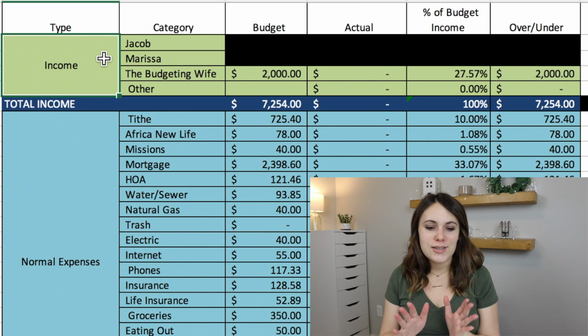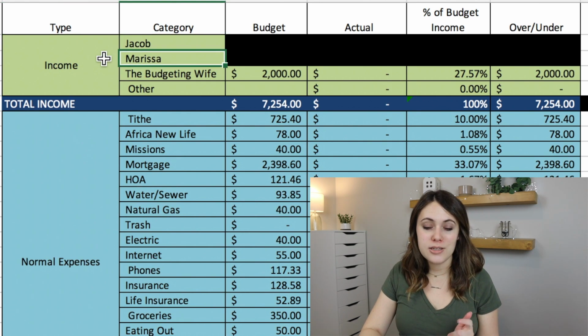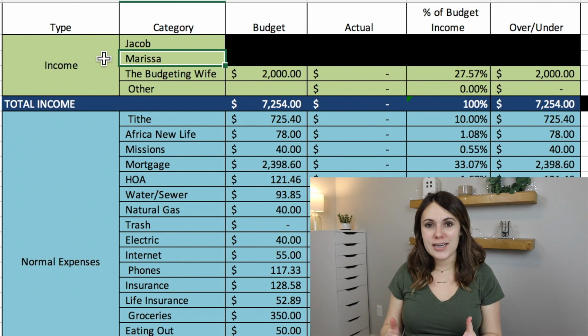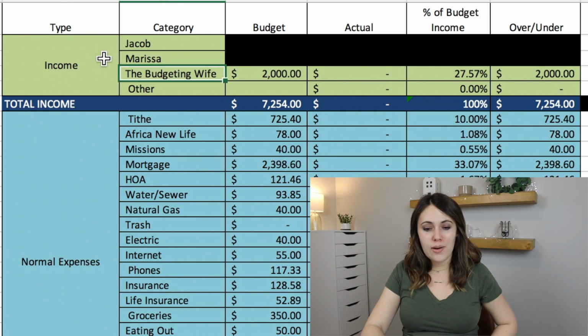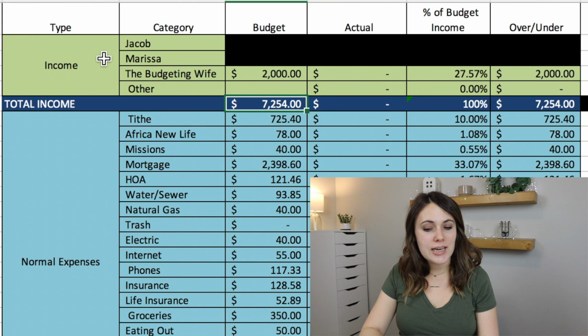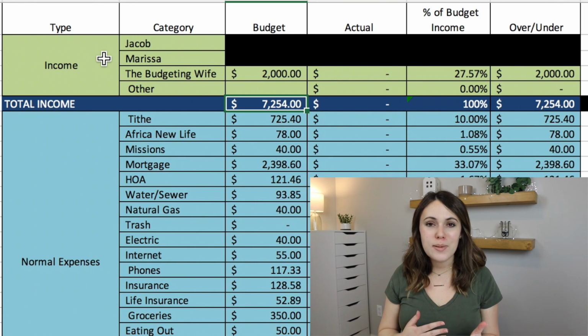So first off in our budget, we have our income, and I have Jacob's income and my income individually blocked out, and that's just for privacy, but I do show you our side hustle income, and that is my business here, and so I'm bringing home $2,000 from my side business this month. So our total net take-home pay is going to be $7,254.